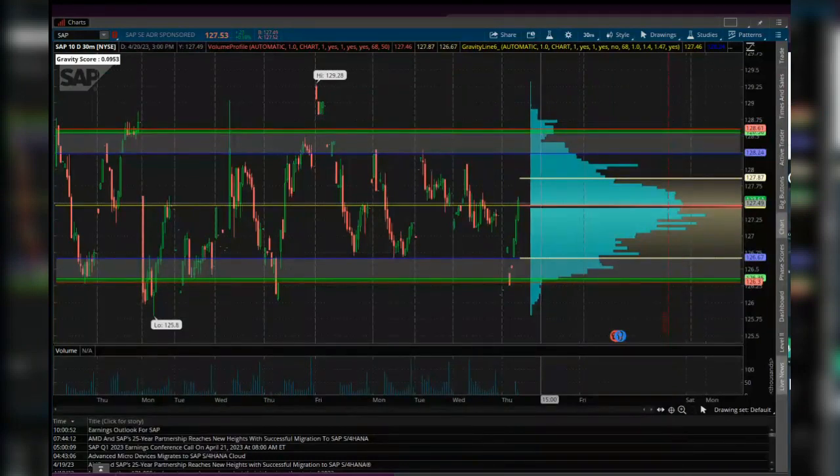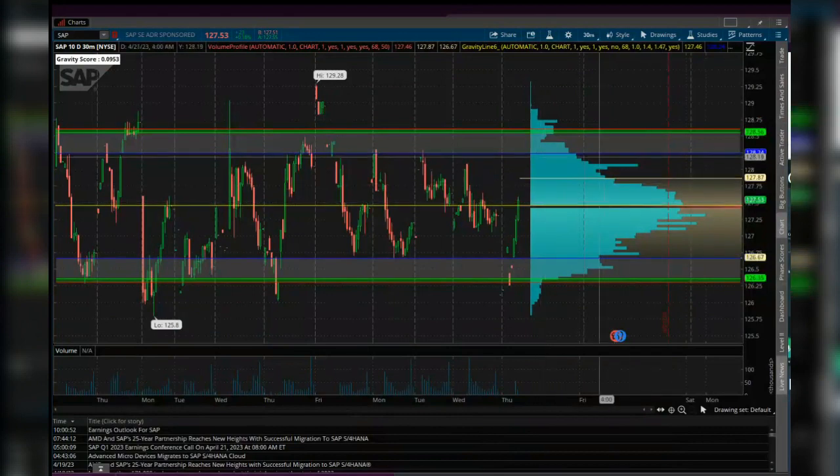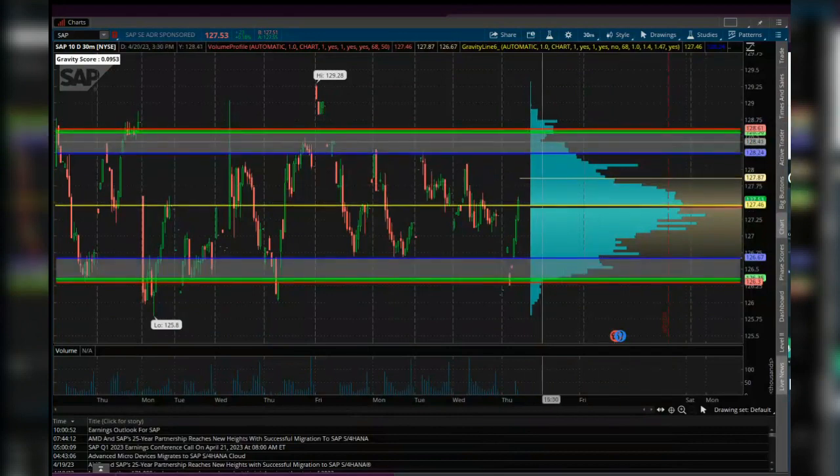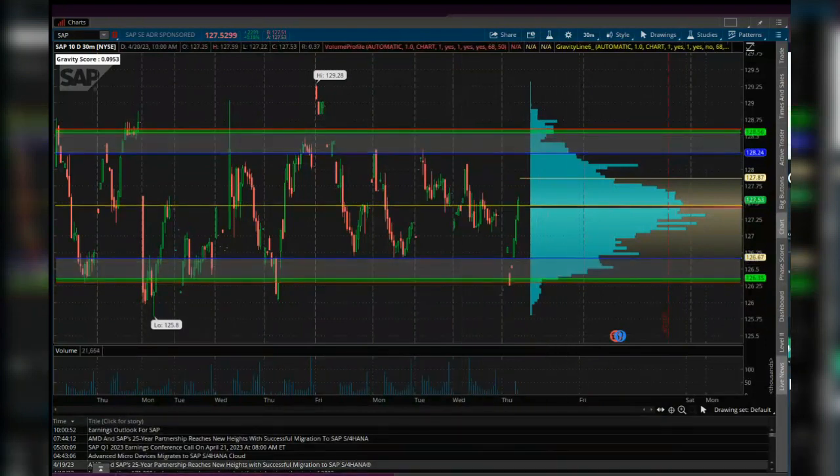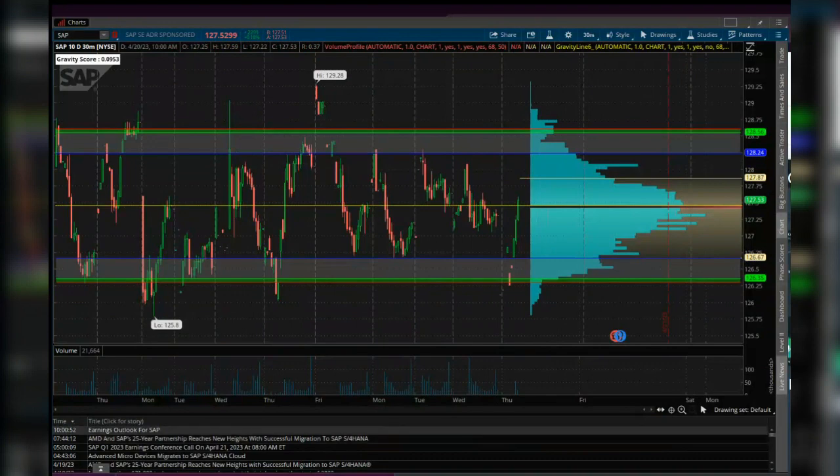It looks potentially bullish, and there might be some room. Let's say above 128.50, yeah, above 128.50, I'd consider going long this thing. Okay, that's enough of a move to make a convincing move to the top side.